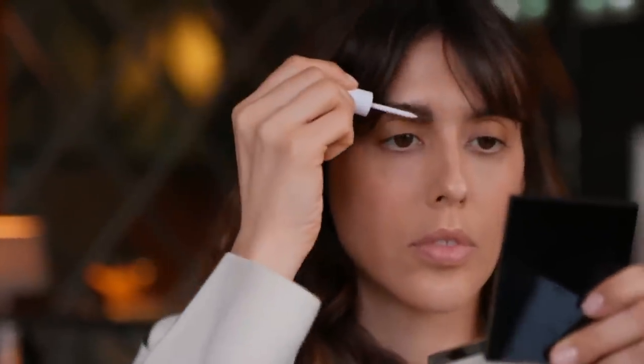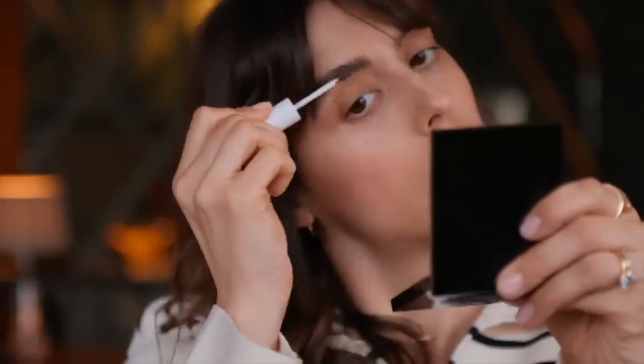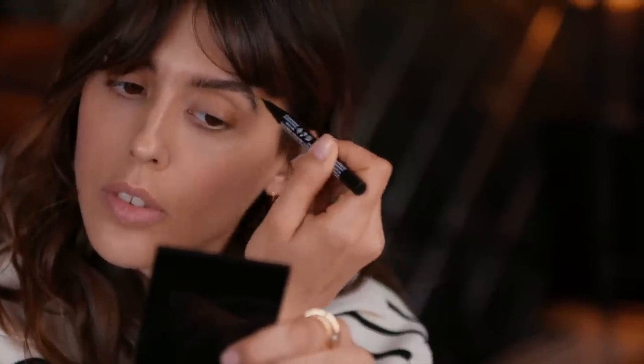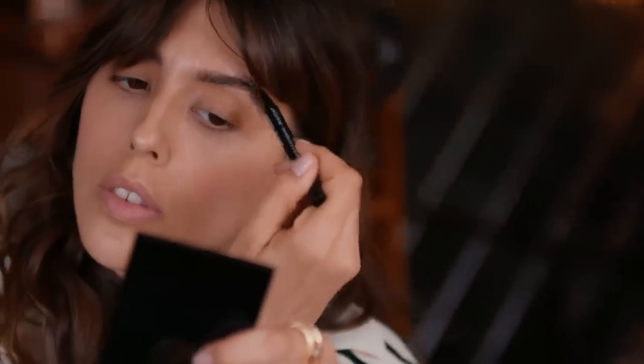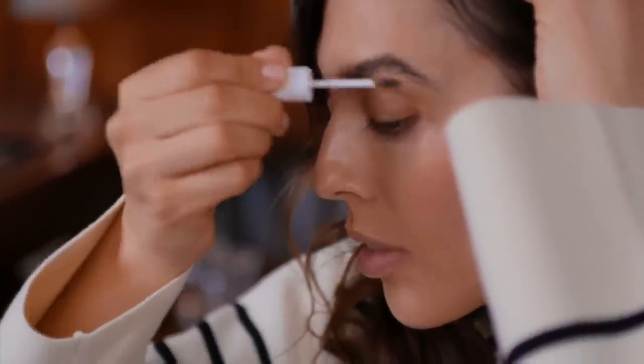Also, I really don't like the graphic eyebrows. I feel like right away you go into the, oh, I have a strong makeup done side of things. So I like it to be a little bit messy, especially when you have bangs. It's great because you don't have to overthink it. You just want to feel the eyebrows. You don't need to see them that much.